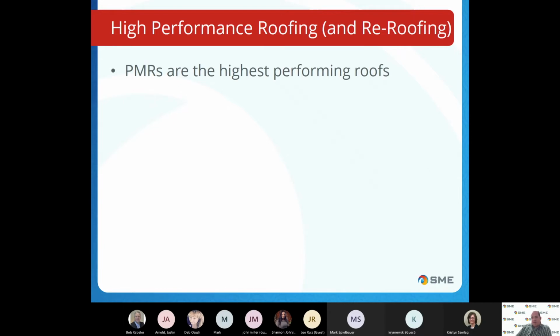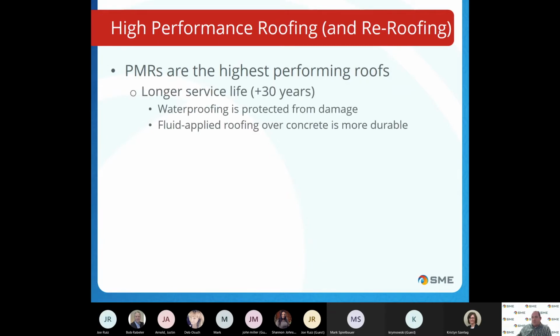PMRs are arguably the highest performing roofs available for low slope roofs. And that's for a number of different reasons. The first is easiest, it's the longer service life. You can easily get 30 years out of a good protected membrane roof assembly. And that's because the waterproofing, the thing that actually is doing the lion's share of the work that makes a roof, keeping water out, is protected from damage. It's protected from UV. It's down there safe on the warm side of the building. In addition, oftentimes that waterproofing is a fluid applied membrane. And when you put a fluid applied membrane and adhere it completely to concrete, it ends up being exceptionally durable.